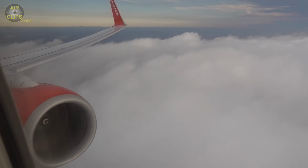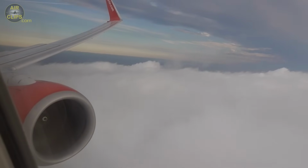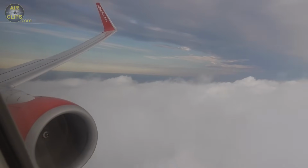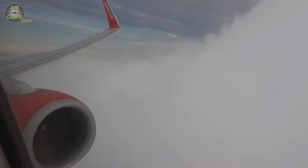Ladies and gentlemen, we've just left our cruising altitude and now descent towards Stockholm Airport. We kindly ask you to return to your seats and fasten your seatbelts. Please turn off all electronic devices now. Fold up the tables in front of you and open all the window shutters. Thank you.